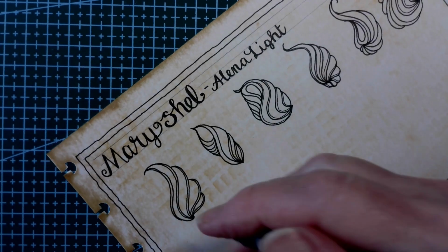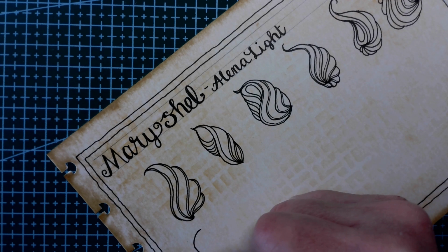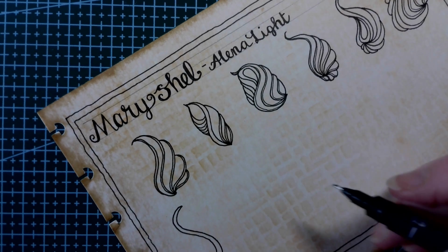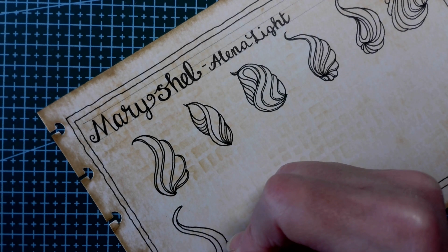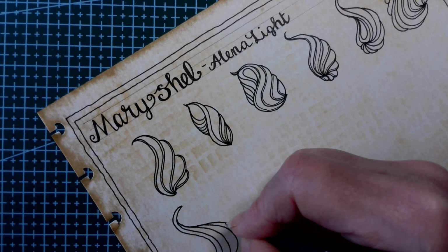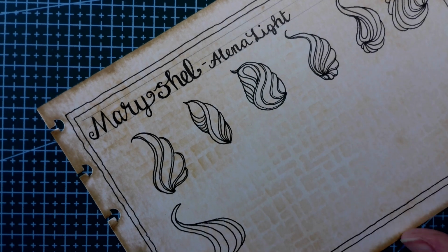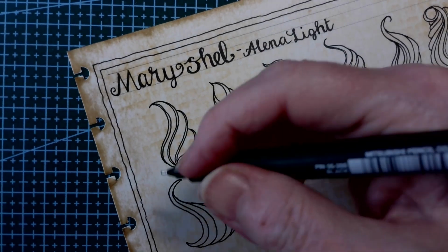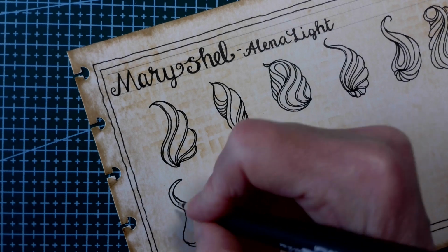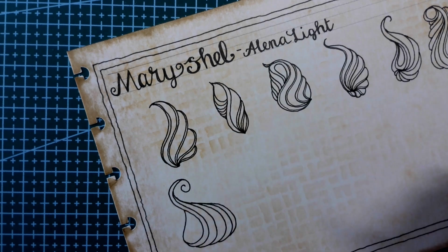Okay, so let's have a look. I'm going to go this way again. I'm going to do a shape like this. And then here, I'm going to go around like this. And perhaps just one more. And it's starting to make a kind of onion shape or a gourd shape. But I am going to do that kind of shape here. I really am. And this one, I'm just going to put a little spiral on the end.